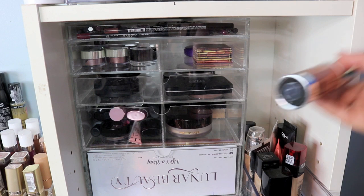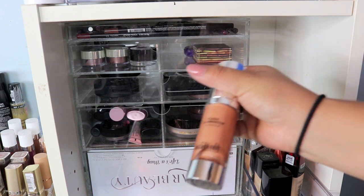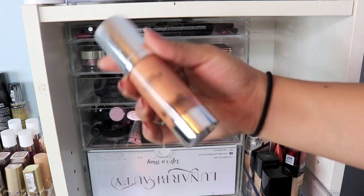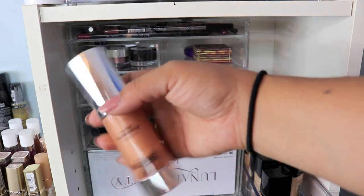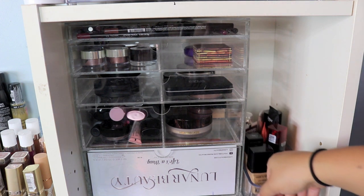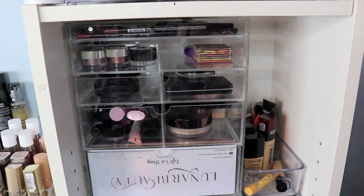So I think that's it. I think I'm going to get rid of this. I really don't use it, and it's a bit dark, but it's like a glitter you can wear underneath your foundations, but I just don't use it, so we're going to chuck it. And that's it for those, and now let's get a little lower.